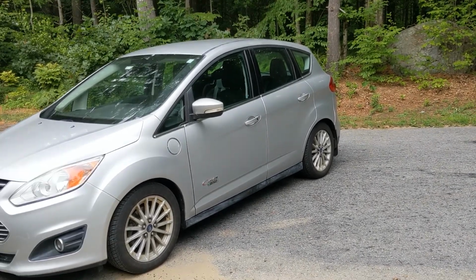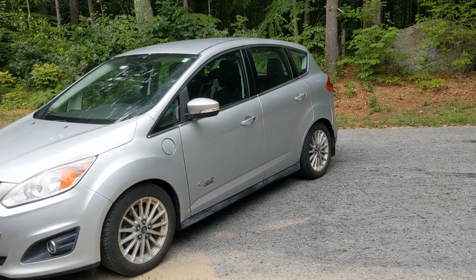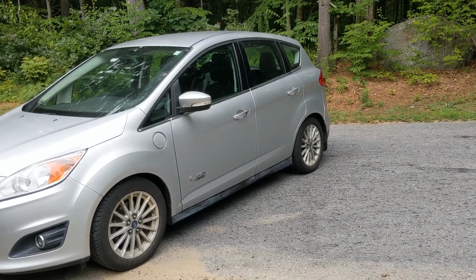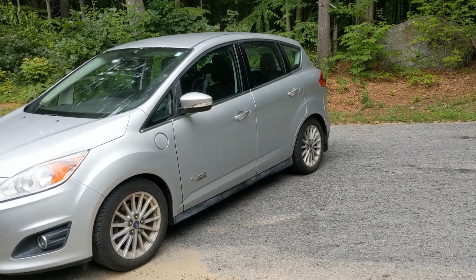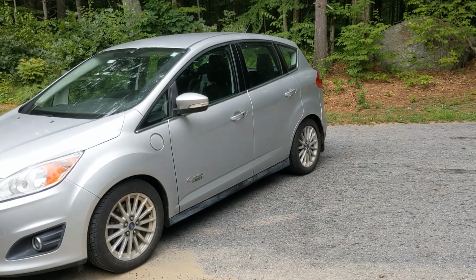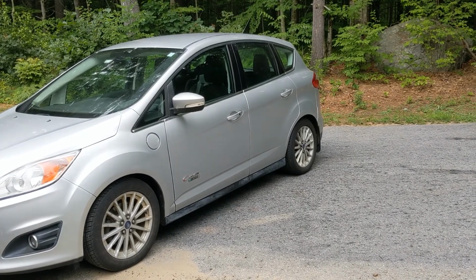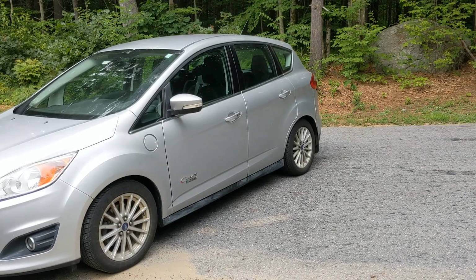I got a good deal on the car too. MSRP on this, a 2013, was over $30,000, I think almost $35,000. I got it for $4,800, which is a great deal. I noticed when I was looking for a new car, used electric vehicles have pretty massive depreciation. Not really on Teslas, I don't think, but on Chevy Volts, Nissan Leafs, Priuses. You can get a pretty good deal on buying a used one of those cars.